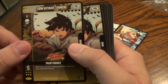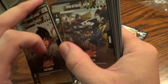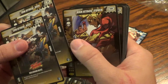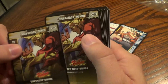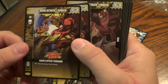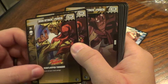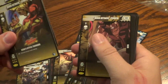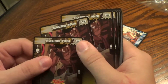Let's see here, we got a Palm Thrust. It's another common. You get 3 of them. Some low attacks. Just 2 more commons. I don't think there's such thing as rares in this. Oh, here's some rares. Sean's Hyper Tornado. I bet this is a Sean deck. 20 damage, 4 energy. Discards all your rivals' energy. If it hits, Sean, you're the man. There's no doubt. Head Crunch.